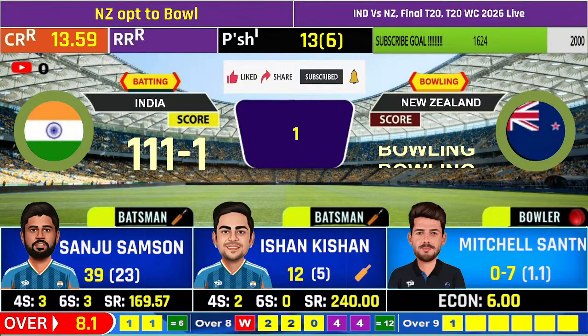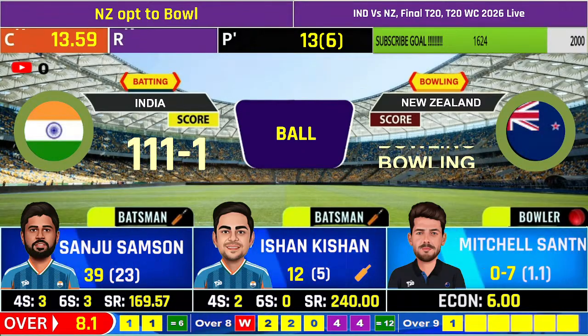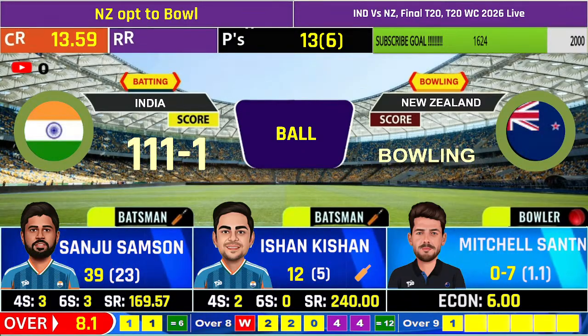About Kuldeep or Rinku Singh coming in, glad they've stuck with the same team. And you mentioned Bish, you don't know how much is good enough.